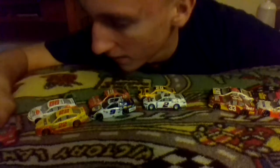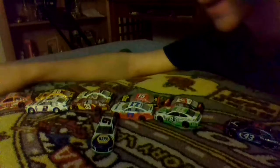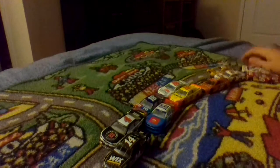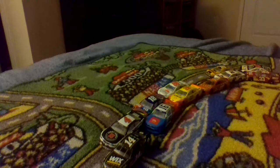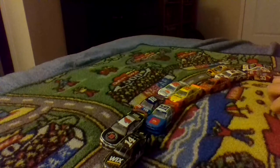Boy, I don't like this little move here. Robert Smith trying to block. Up the 9, and around he goes. Still green. We are still greening. Now the caution. Still green here. Now the caution comes out. The 9 got going. Still green. Actually, no, we're still green, guys.